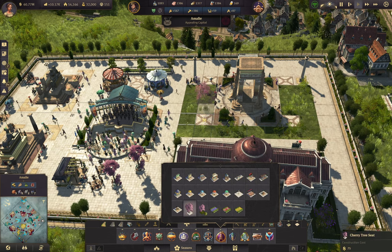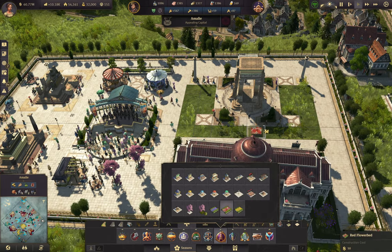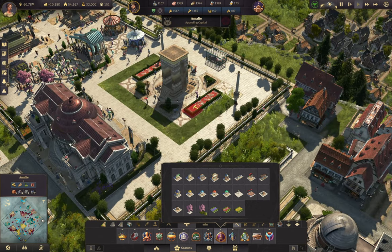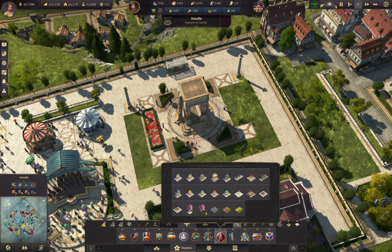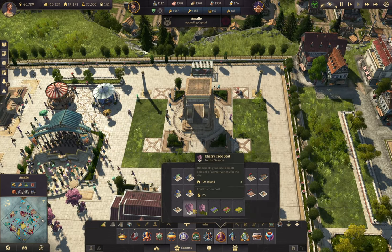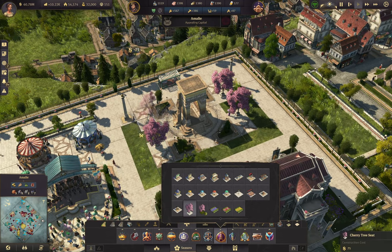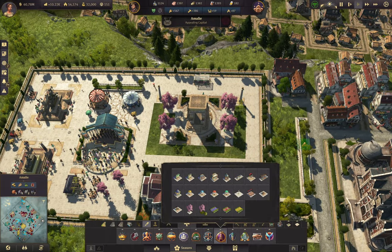Let's go none of these colors. Those look bad. Well, I like red, so we're going red. And I don't like that at all. Where did that white tree... never mind, that works. I don't know why that one's so small. Yeah, there we go. And then we'll put this right here.